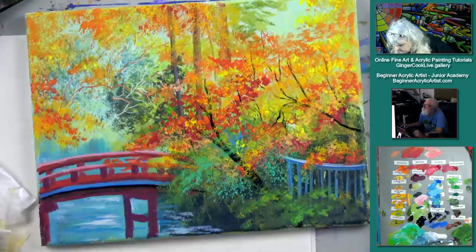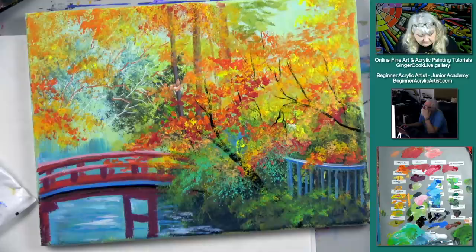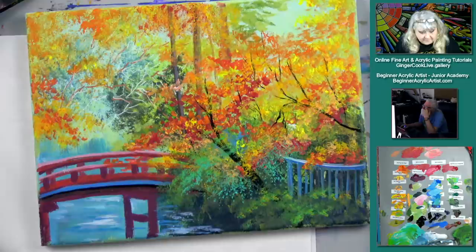This is why we want labels for things. Was this a phthalo green? Yes. No. Where did I put the phthalo green? What does it really matter? I know where the big tube is. I'm going to do it again because I can't remember where I put it. So where did you just put it? Right there. Okay.